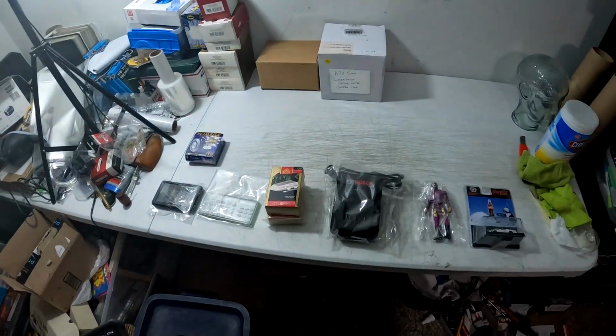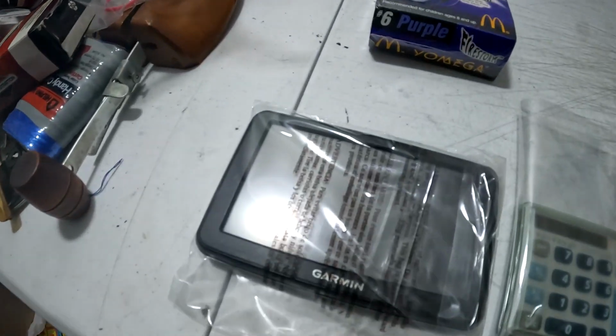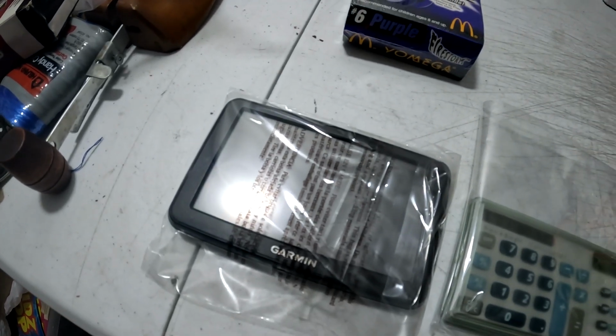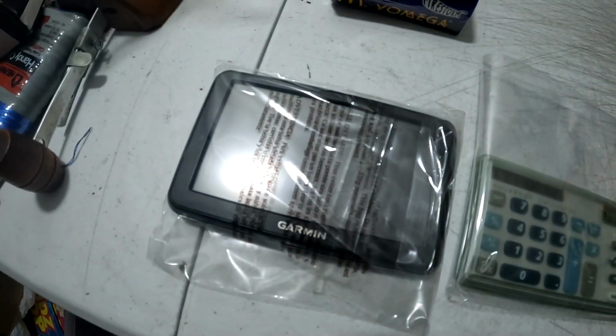All right, so this is a little bit of stuff that we have pulled, and the rest of the stuff's gonna be down in the garage. So first things first, gonna be this Garmin Nuvi 50LM GPS system. This is from the private pick with Mr. Tim. I think he had 2 of them in total. They're not worth like crazy amounts of money, but they were part of the deal, so we listed them. And this one right here ended up selling for $10 plus shipping.